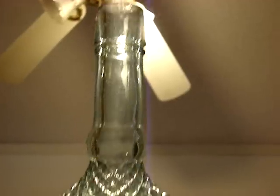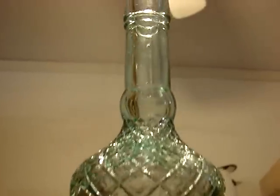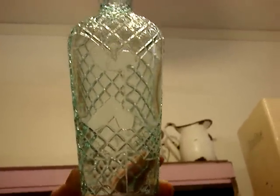Then I got this, I think it's olive oil. It's as big as a whiskey fifth. It's blown in a mold and very clean. I've seen one of these on eBay with a paper label on it. Had a picture of a lady with butterfly wings right there. Even without the label, it's such an interesting bottle that I would say it's still worth $17 or $18.